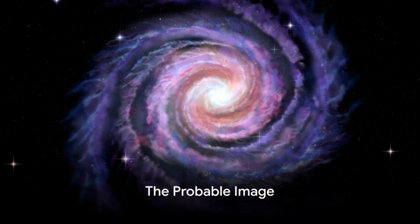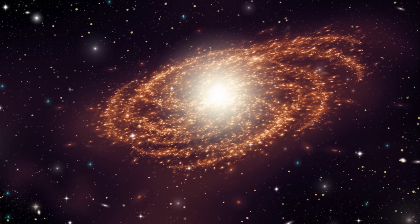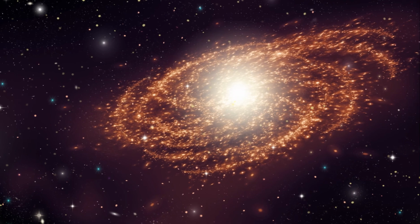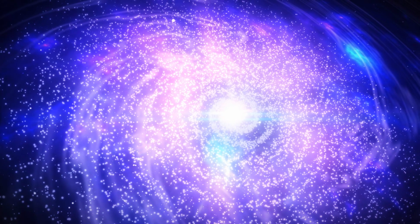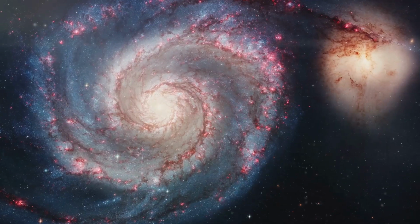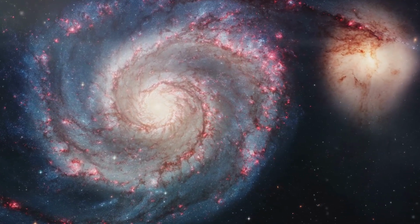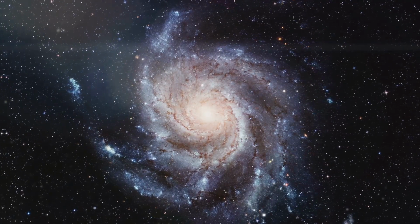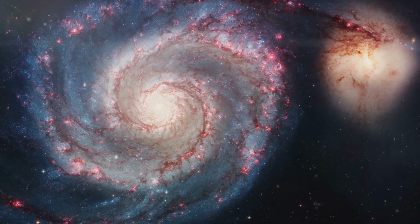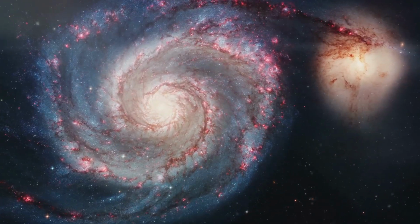From all this data, astronomers have constructed a probable image of the Milky Way. This cosmic portrait paints our galaxy as a majestic spiral, a whirl of starlight spun out across the vastness of space. We're not just talking about a simple spiral, though. The Milky Way is a barred spiral galaxy, meaning it has a central bar-shaped structure composed of stars. This bar is enveloped by several spiral arms, each a dazzling swirl of stars, gas, and dust.